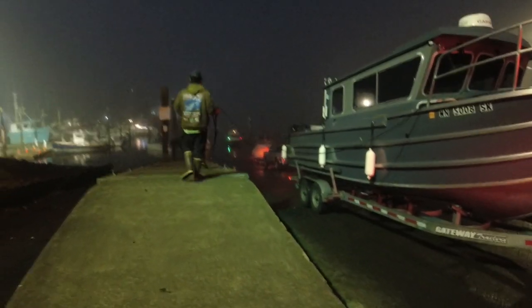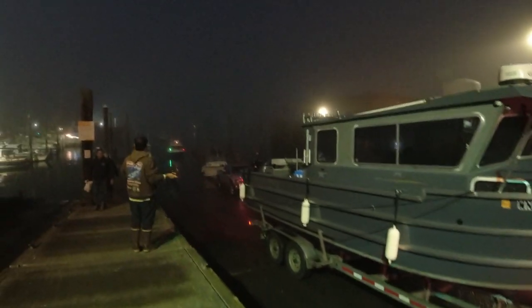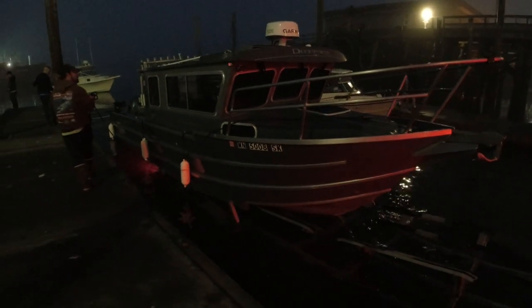Here we go. Ocean conditions are looking prime. 1 foot swell, which is just crazy. All right. There you go.